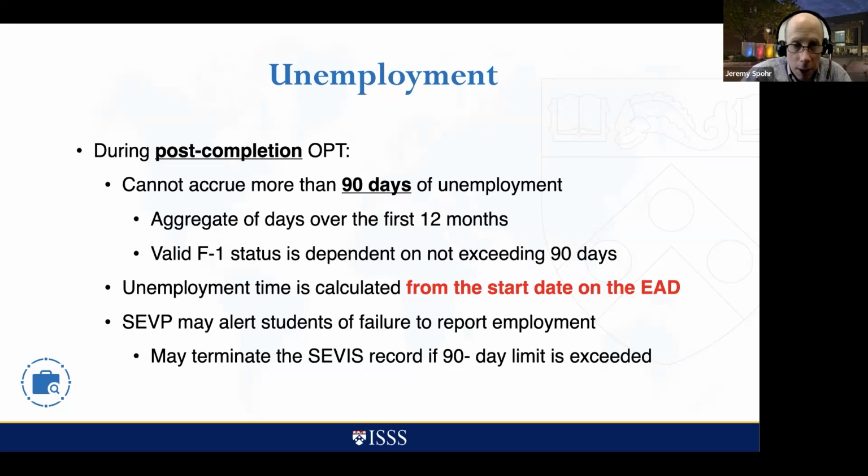And if you are getting up to that, say you're getting up to 80 days and you don't have an offer yet, you don't have any plans to begin work, then you should really begin plans to exit the US before that 90th day is reached. That doesn't happen to too many students, but it does happen to some students. They will contact us, like, hey, it's been 75 days, I don't have a job. Then my advice to you as an ISSS advisor is going to be, okay, then get a ticket and you need to return home.